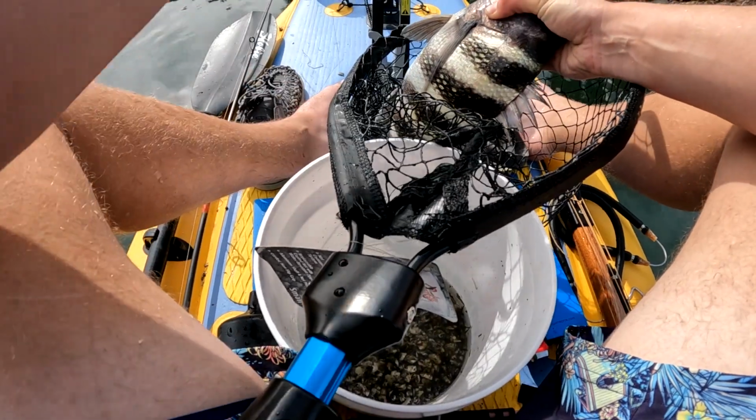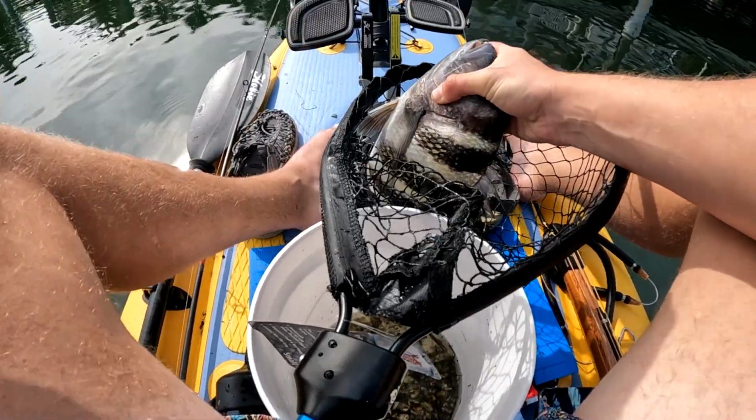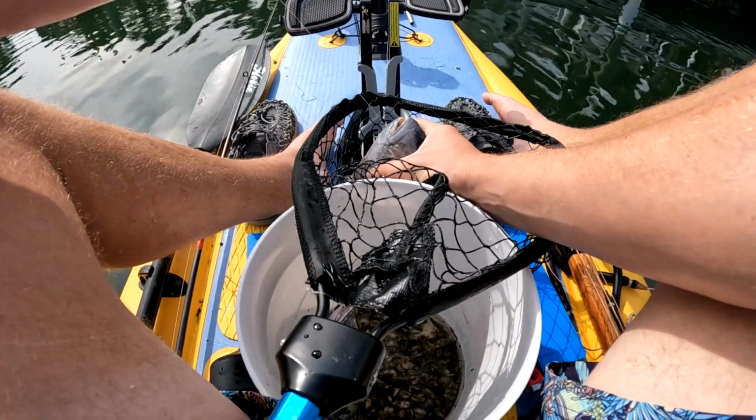It was hooked past its, I didn't even hook it in its mouth. The heck?